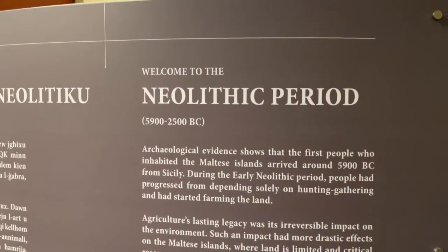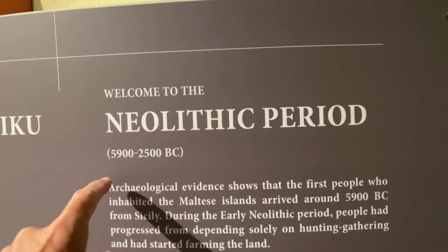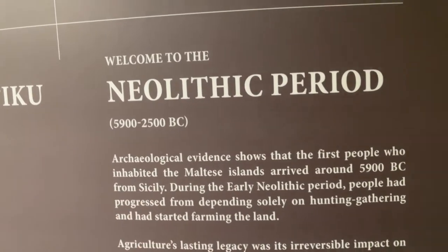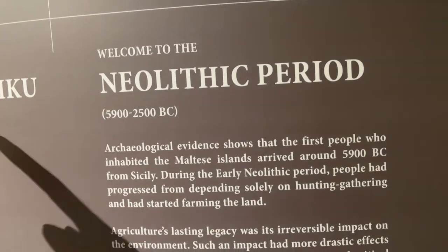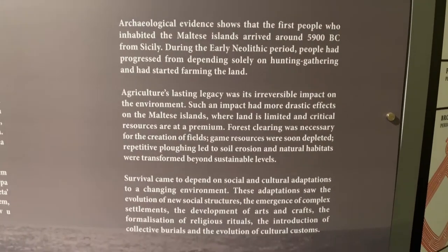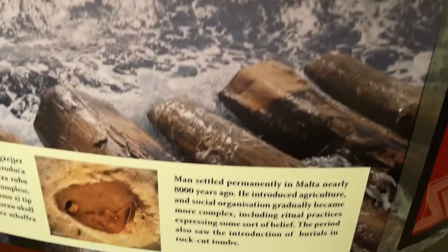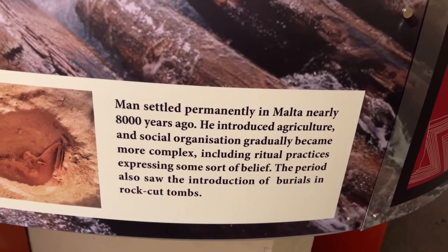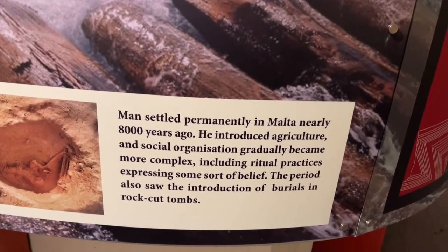Neolithic period, 5900 to 2500 BC. It's funny that that's represented backwards. Usually we'd do 2500 and 5900, but since it's BC, before Christ or whatever, I know that's not what it stands for, but you know, if it was 8900, it would be even bigger. But anyway. And settled permanently in Malta nearly 8,000 years ago. So 8,000 years, so that's 10,000, since it's 2100, so 10,100 years old.